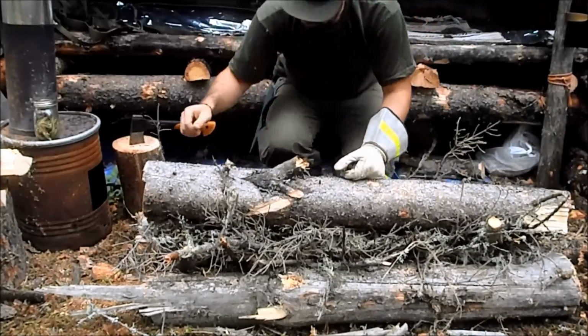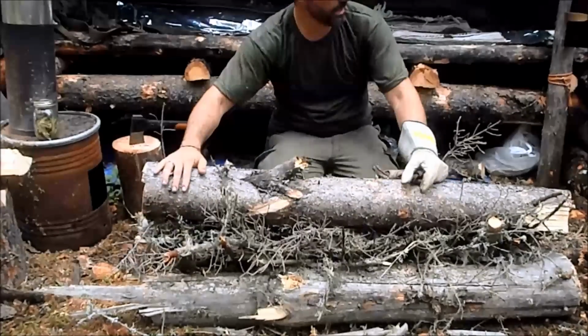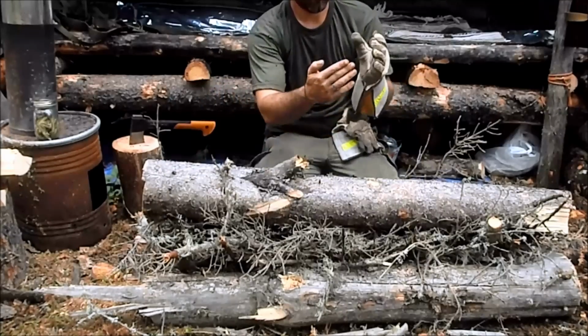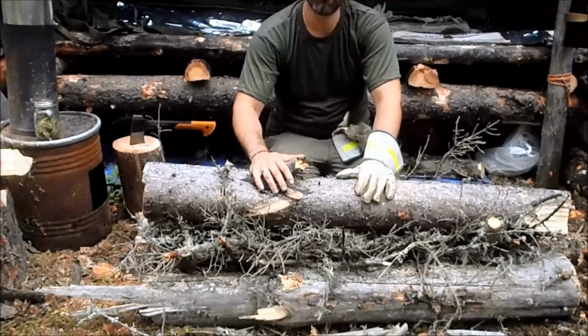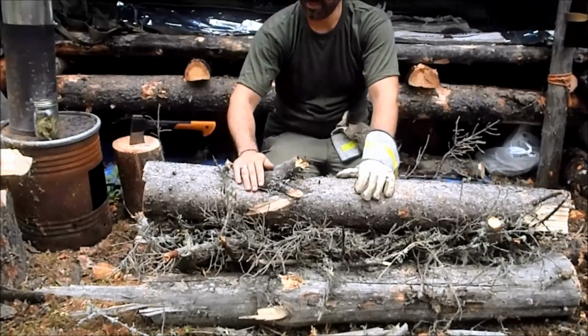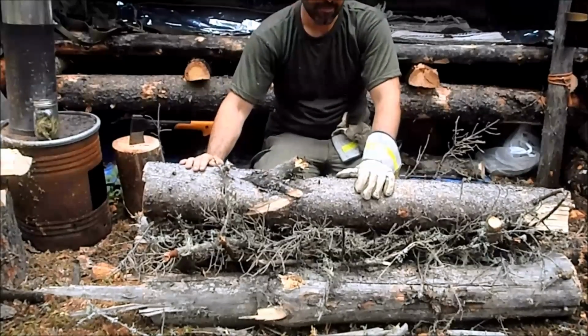Now the reason you've put this V in here is to hold this log up. And as the fire burns, this log is going to turn itself into a wedge and want to fall down into there to continue burning all night. That's exactly what's going to happen.